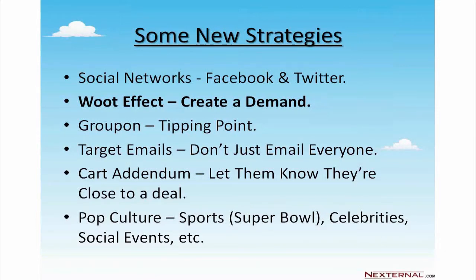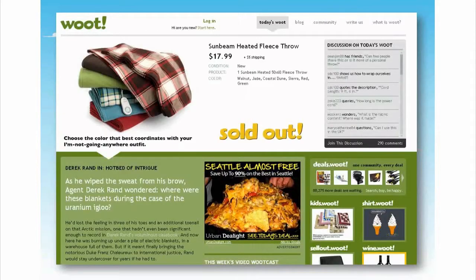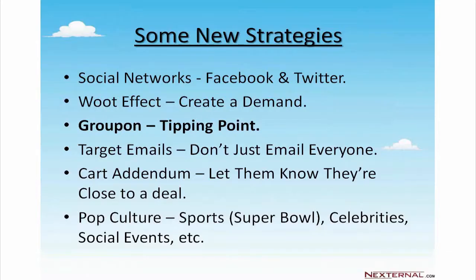Then you can also look at the Woot effect. If you're not familiar with Woot, Woot is a marketplace that has one offer per day. It basically builds demand. So you can see here this heated fleece throw blanket was only $17.99, and it's actually sold out. So they only have so much of this product. Every day you will receive an email saying, this is today's promotion, click here to buy now. It's building that urgency with your customers to say, I got to get this deal right away. So it's the Woot effect, and creating demand is something that you should also consider as a strategy.